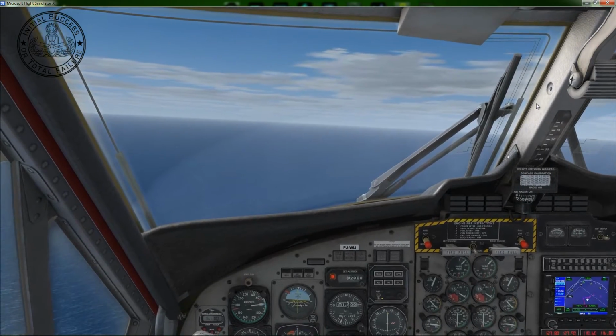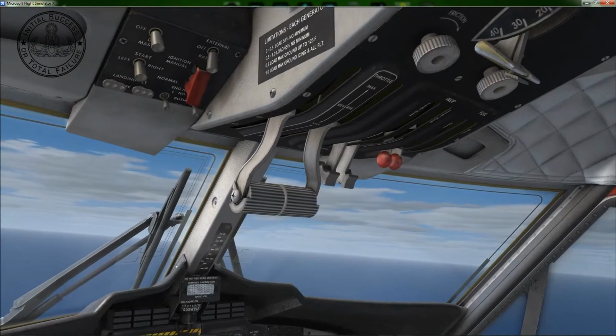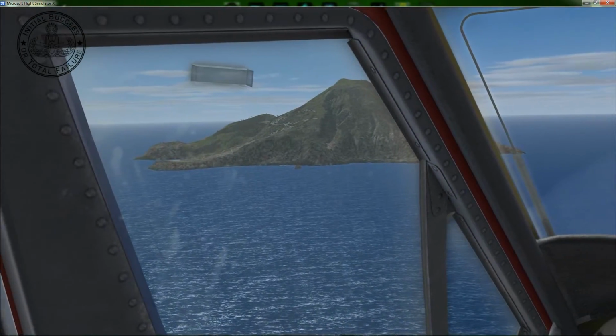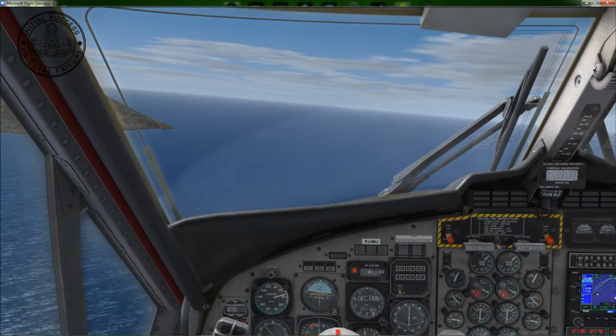So coming on down, 1,500 feet now. We can bring in another flap setting. What does that put us at? That brings us to full flaps actually. So doing good. That gives us plenty of time to work on maintaining our speed there.